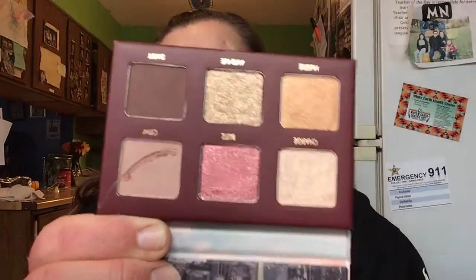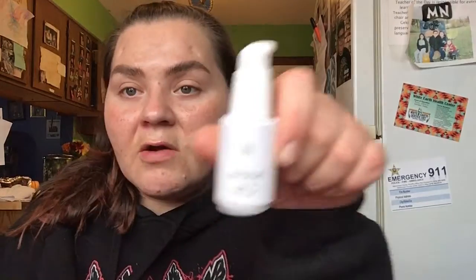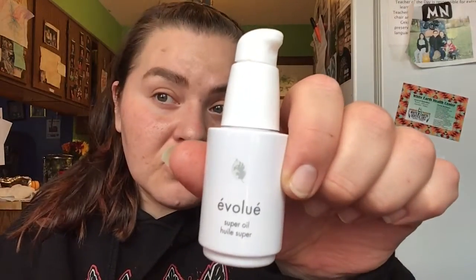There's the palette. It's a pretty palette. I'll give them that. It is a pretty palette, but I don't know. However you say that, Evolu? I don't know. But it says it's a super oil. It looks like a serum to me. Say it's an oil, like a milky type of serum.